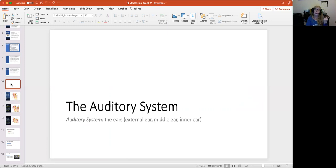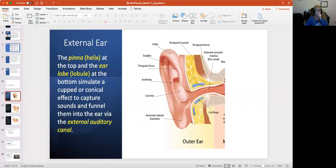Okay, so now let's talk quickly about the ears, the auditory system. And interestingly, especially in comparison to the optic system, the auditory system is very, very simple. It has three basic parts.